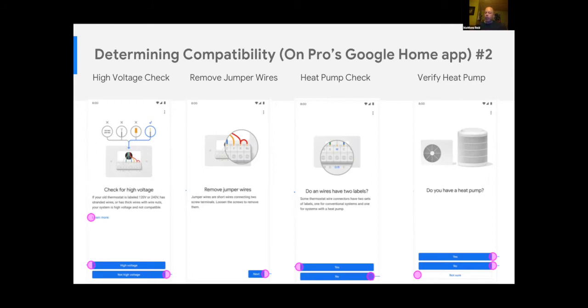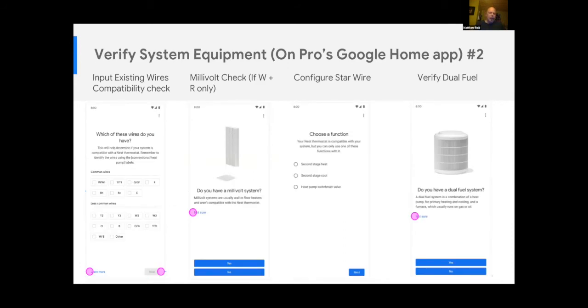And also we're going to ask you if you have a heat pump, becoming more and more prevalent nowadays in homes. We see a lot more of that, with the answer being yes. If the answer is yes, we need to make sure that the system is going to be compatible with just a furnace and a heat pump, so we can do it right. The wires that you see, you learn them, check them off.